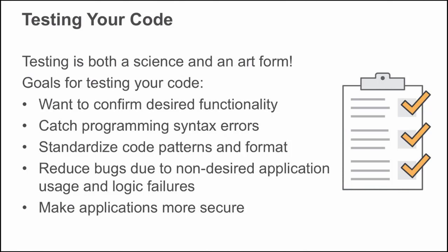You're going to want to try to do things like catch programming syntax errors. And actually a great place to start is just running a basic linter on your code to make sure that you're not missing things such as quotes or brackets or parentheses or commas or whatever it might be depending on your language. This is also a good way to standardize on code patterns and format. In many organizations, standardizing on a code pattern or format is a great way to help make sure that your developers are all producing code that can be read by other people. And this is a key aspect of allowing for things such as code reviews, is to make sure that everyone is coding within the same standard.